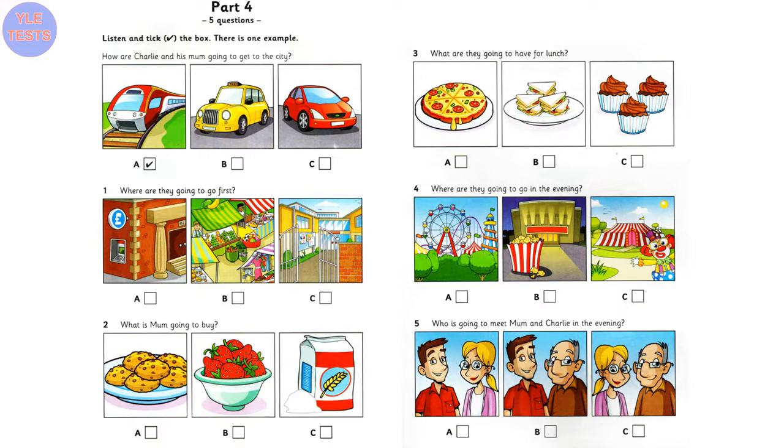4. Where are they going to go in the evening? What time are we going to come home? Well, I've got another surprise for you. We're going to go somewhere special in the evening. What? To the movie theater? No. This is outside. There's a fun fair in town, so we can go to that. Like when we went to the circus last year? That's right.